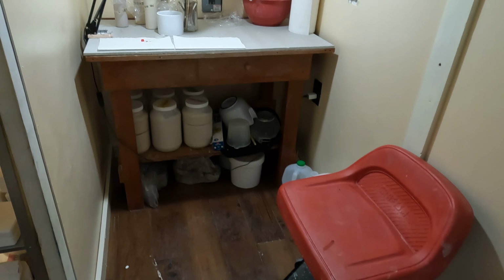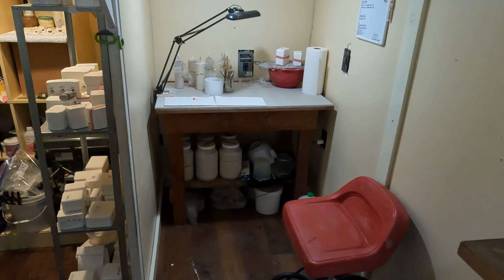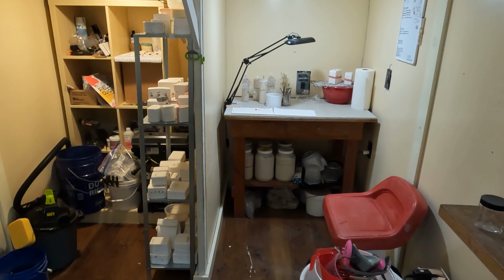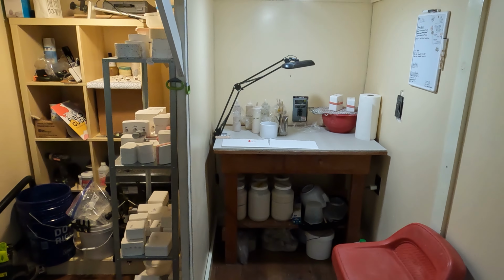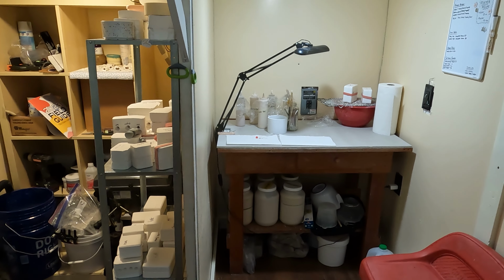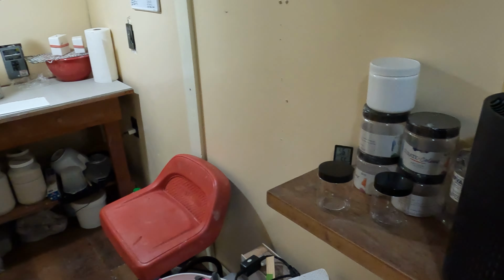So here is where the porcelain pouring table is what I call it, but I also clean my work in here. So as you can see from when we walked in, it's a very small space. I don't even know how many square feet it is. And everything's just kind of shoved around, but you know, it's clean. I have to wet mop because any sort of silica powder is bad for your health.